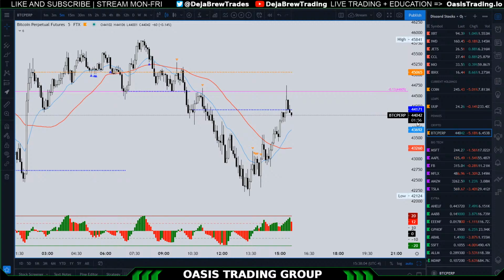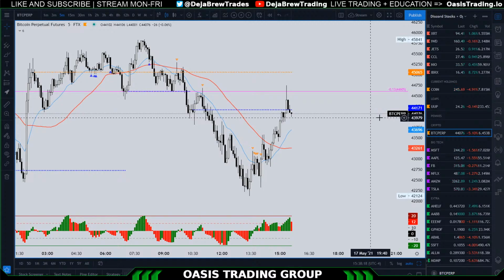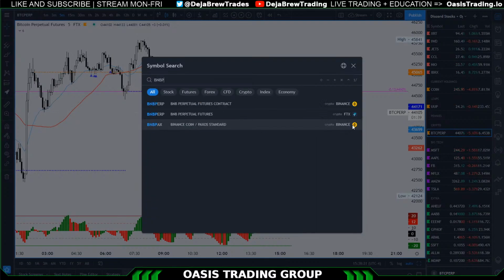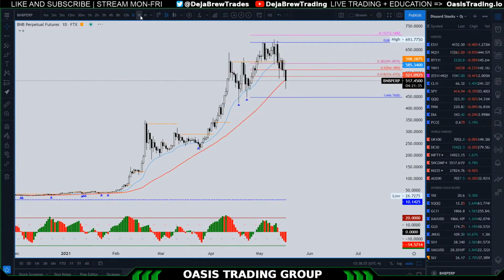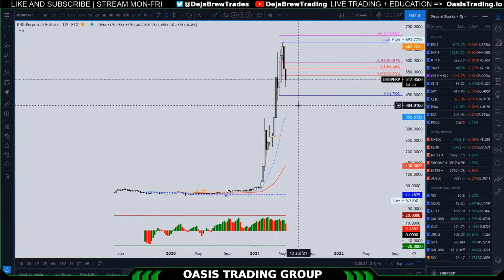Why BNB? I just like BNB long term. I like its use case. I think it's actually being used properly. The chart is very clean long term. It's a coin that even during Bitcoin dips, it doesn't sell off that heavily. Right now, it's sold off a little bit, but historically, it recovers very quickly from Bitcoin drops.